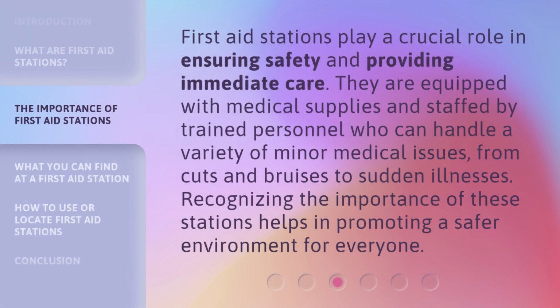First aid stations play a crucial role in ensuring safety and providing immediate care. They are equipped with medical supplies and staffed by trained personnel who can handle a variety of minor medical issues, from cuts and bruises to sudden illnesses. Recognizing the importance of these stations helps in promoting a safer environment for everyone.